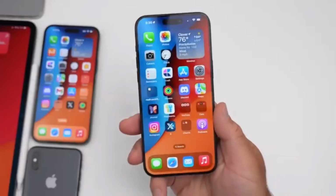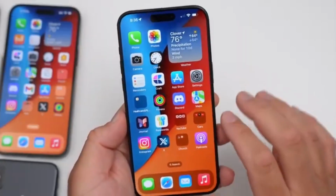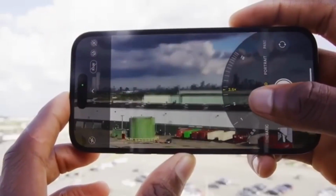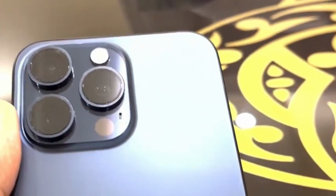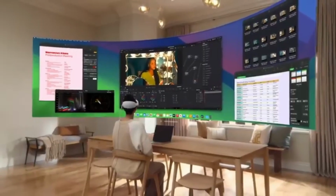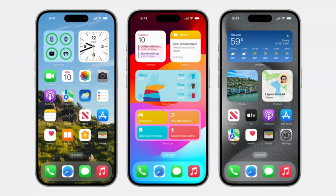Last year's iPhone 15 Pro and Pro Max were already incredibly fast, handling intensive tasks with ease. So with the A18, you're looking at a chip that's even snappier, more efficient, and capable of handling more complex processes without breaking a sweat. This boost will be especially evident in AI-driven tasks and high-performance apps from gaming to editing and beyond.